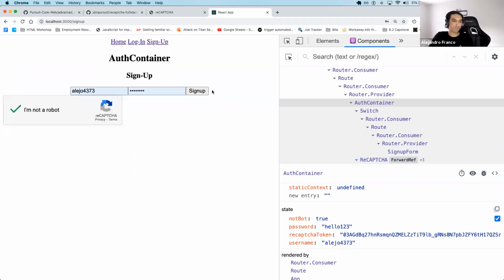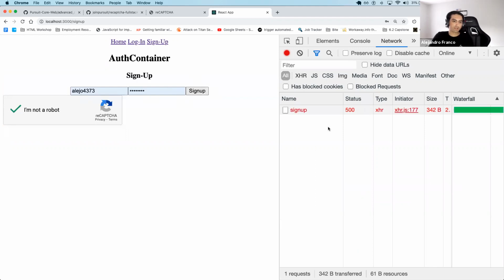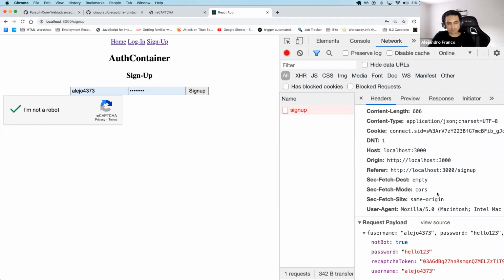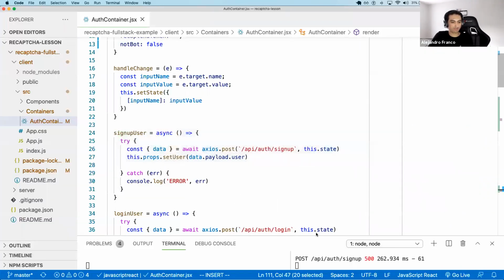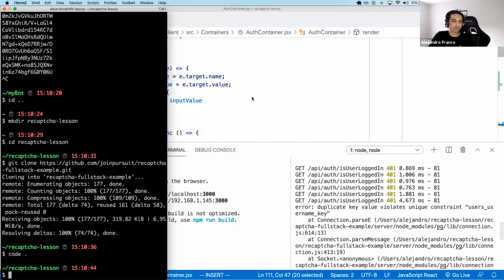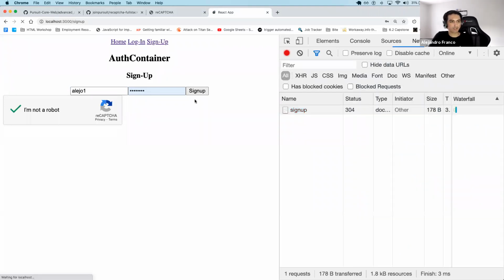We get a new token, and then here what I want to do is, when I hit sign up right now, if I go to the network tab, there's a lot of requests from Google there. When I click sign up, oh, this is giving a 500. Why is it failing? But the point is that we are sending the request. I believe your backend is not running. Backend is not running? No, it is running because we got a 500. Oh, I guess I'm trying to sign up a user that already exists. Let's try Alejo 1. But also, let me restart this. Refresh that here.